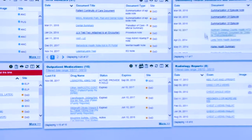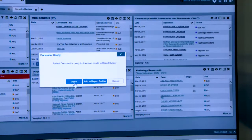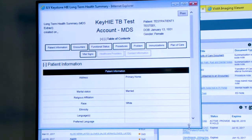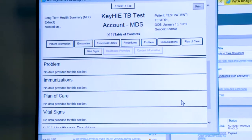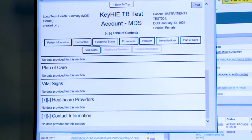Okay, well, we bring in community health summaries. I'll bring up one of these. And we will see the CCD that's presented to us by the partner. So here we go. It's in the standard format. And I can use this information to take care of my patient.